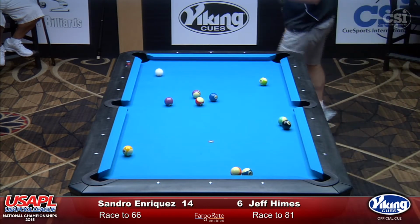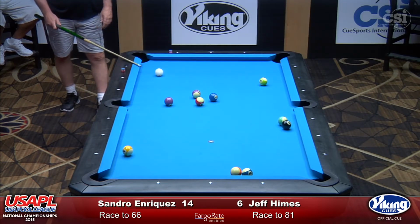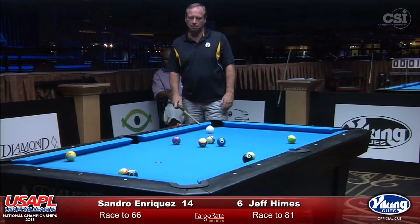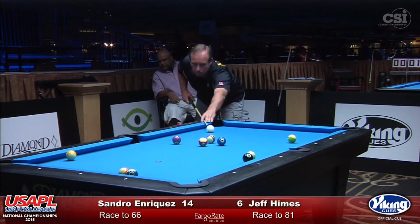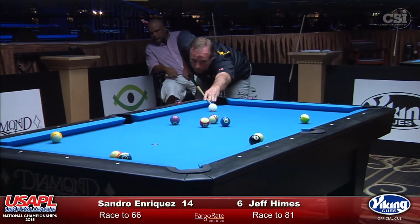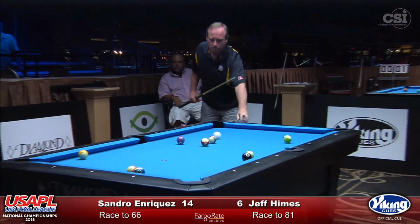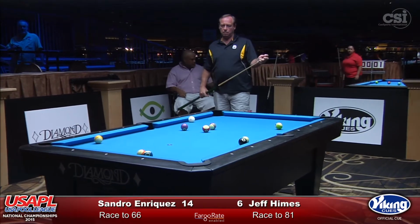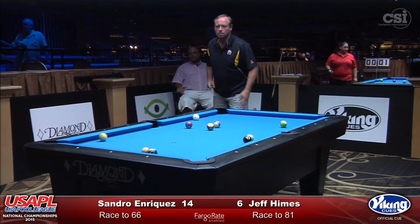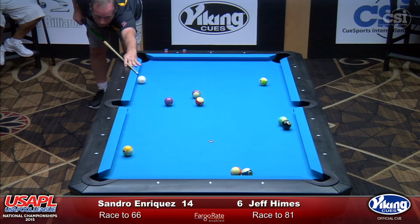Look at this. He might, yeah, won't go in the corner. Well, the only other thing here is play the two in the corner, draw back, and then play the four in the side and try to open the eight. A good shot there. Unless I knew I could open the eight here, Bobby, I am not going to try to pocket this ball. I just try to lag it in front of the hole. Exactly.